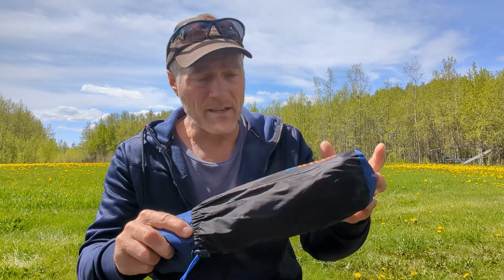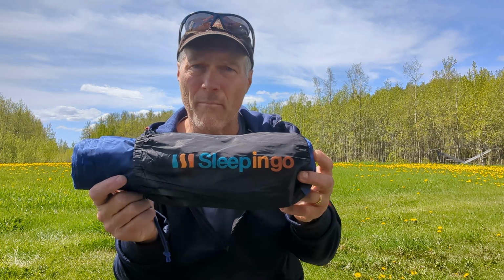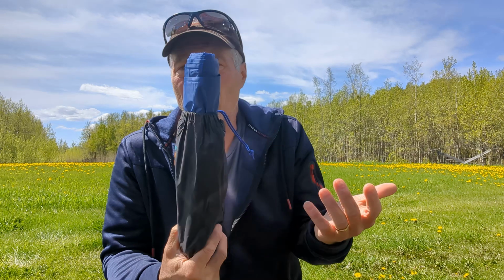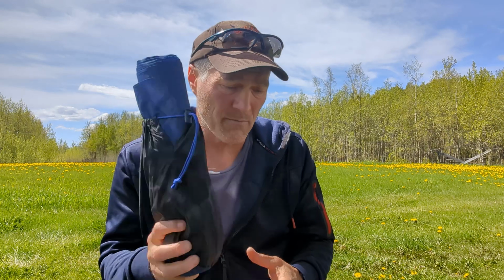So again, this Sleep and Go, this is the best value on Amazon you're going to find for a blow up mat. Like, it's a no-brainer. And they got a 1-year warranty and stuff. So even if it did pop, they'd send you another one free of charge. So it's all good. Like, this is a good mat.